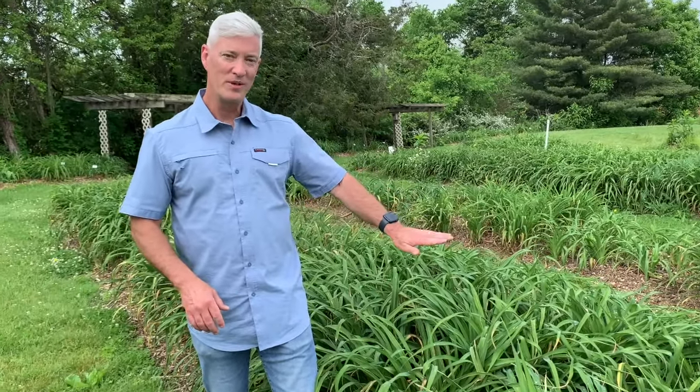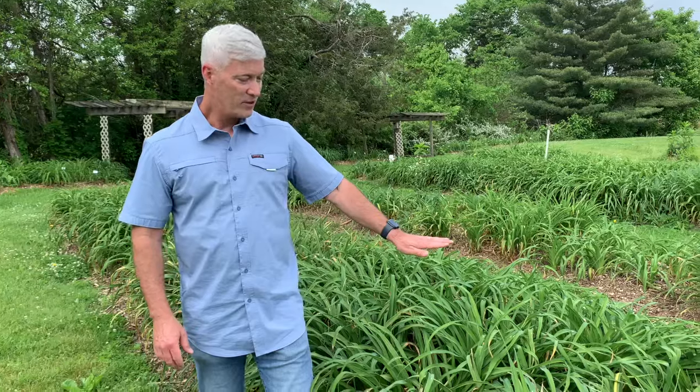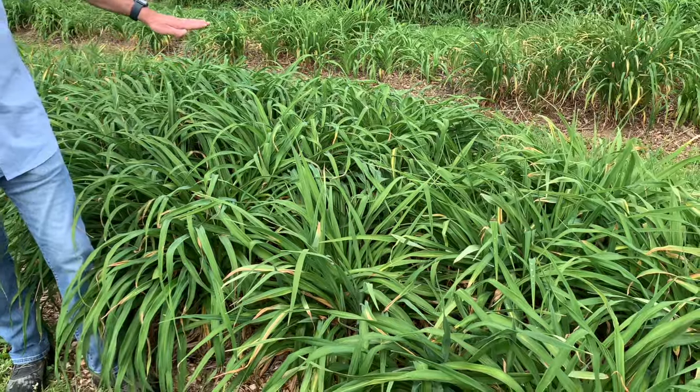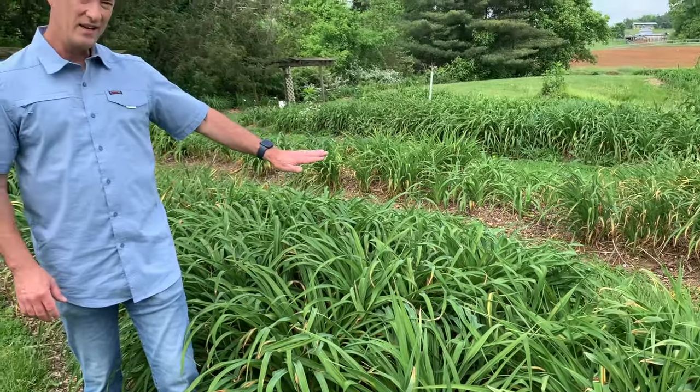Here come a few more weeks with some blooms I can come back and show you, but it'll be about 36 inches tall. This is the variety Mary's Gold, which I think is actually a little taller than that. I can't remember exactly, but I think 40 inches. Blooms about this tall, so boom, they're just right there, easy to look at, don't have to bend over to see them. So that's the first thing I like about daylilies with big blooms.